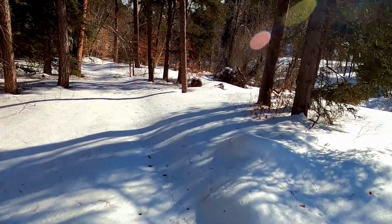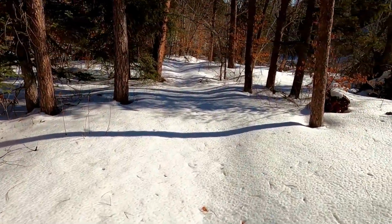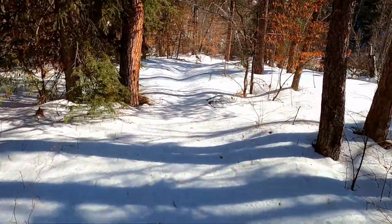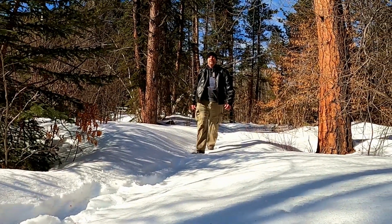It's very important to be observant of your surroundings on this trail because it is surrounded by private property. So please keep that in mind, be respectful, and stay on the trail. This doesn't look too bad.